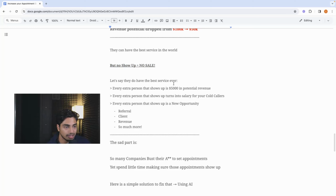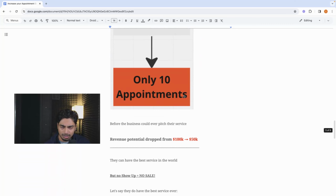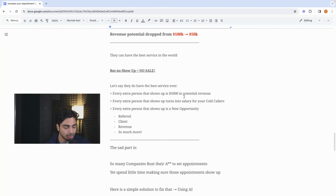Now, again, let's say that they do have the best service ever. Every extra person that shows up to this example company's sales call is an extra $5,000 they could potentially add. Every extra person that shows up could turn into salary to actually pay these cold callers. A lot of the people we work with have massive teams. They have employees. So if they collect more money, they could pay out these employees to do more outreach and then, again, scale the company.